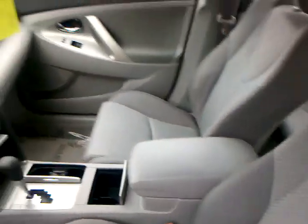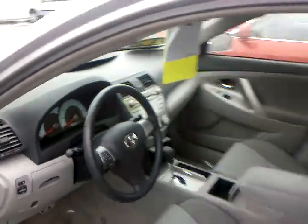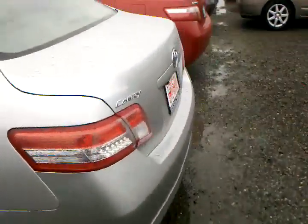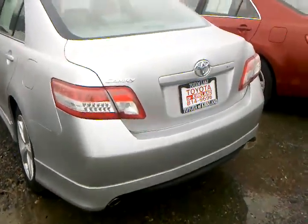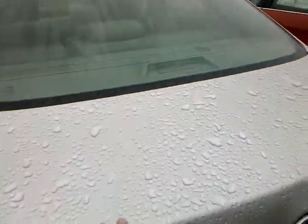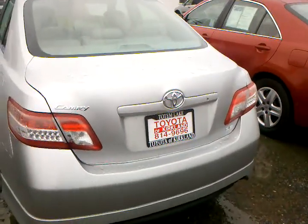The V6 models have a leather interior option, so you might find that. But other than that, I think that pretty much wraps up the differences. I'll come around the back because you can see the back bumper is a little bit different as well. Also more common, they'll have the little spoiler on the trunk that's part of the SE package. Anyways, I hope that helps explain the differences a little bit for you and helps in your research.